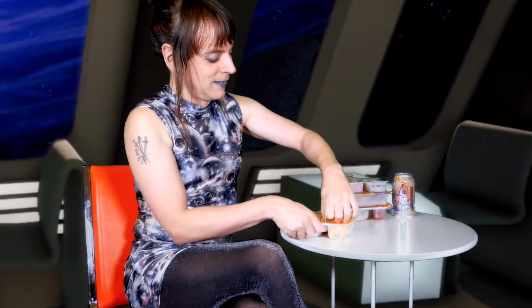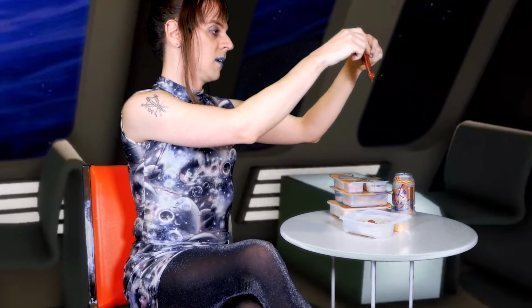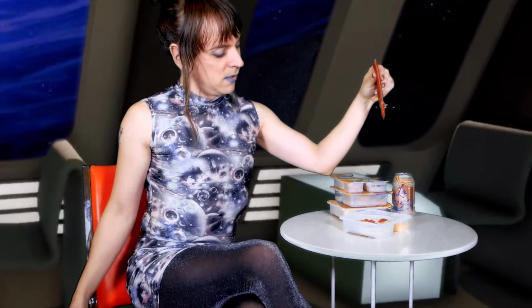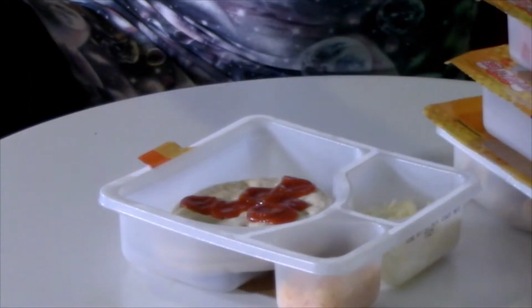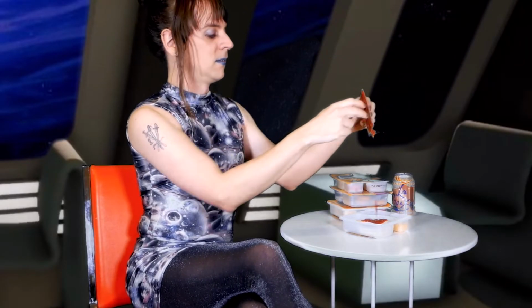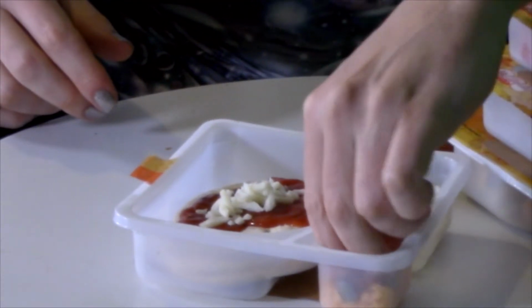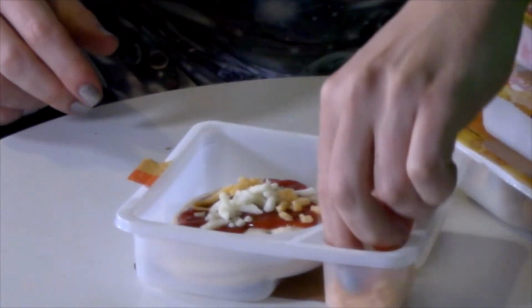Next, I've got an extra cheesy pizza. Here's a nice little pouch of tomato sauce. Gonna sprinkle a little bit of these cheeses on here, make this pizza extra cheesy. Let's see how this extra cheesy pizza is.